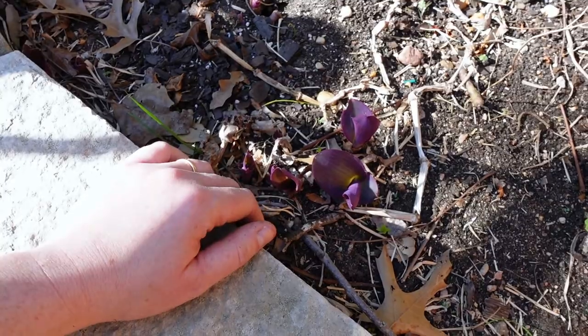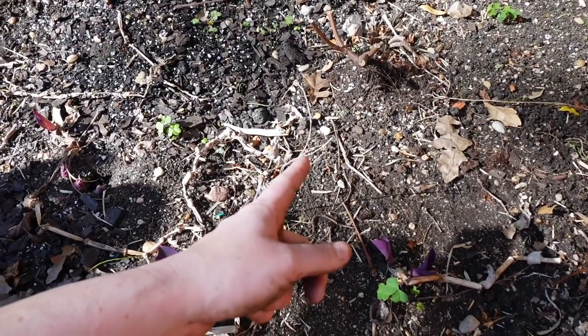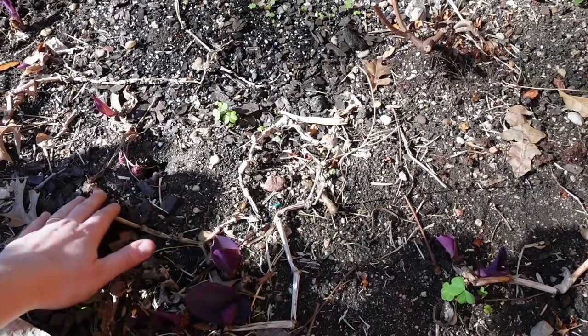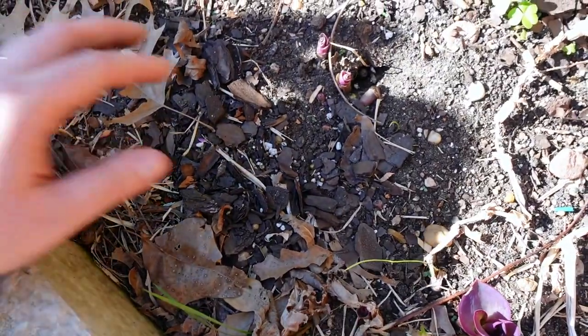I can't remember the scientific name. Anyhow, that over there is one of the salvias. I don't think it's going to come back for me. I think it's Wendy's Wish or something. I'm not entirely sure, but it just doesn't seem to come back for me. I've tried a couple years to plant it now. It never comes back from winter.